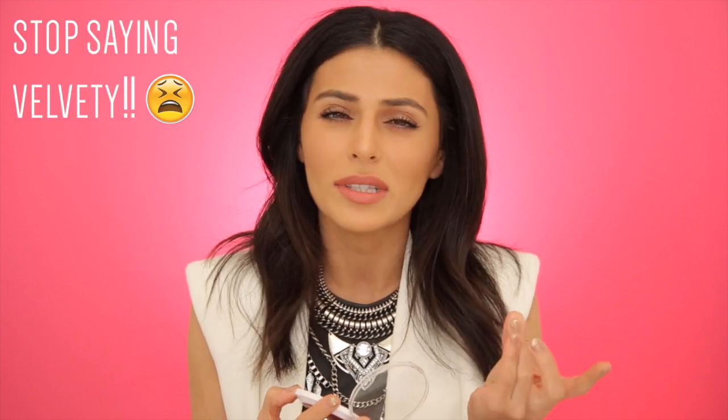It has the same velvety texture as the Number 7. Number 7 is definitely a lot softer, but this still is that microfine powder that looks like your skin is lit from within and it doesn't just sit on top of your skin. So definitely a good pick, and especially at the price point.